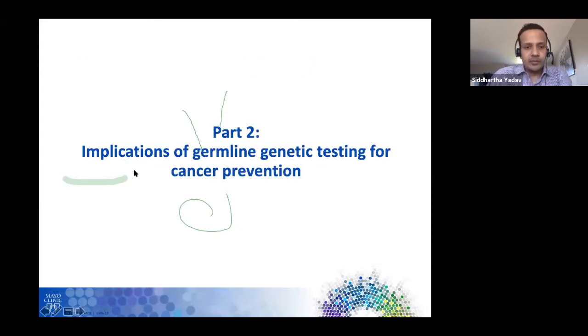I'm not sure what's happening with these lines, and I'm not sure how to remove that, but we'll continue. I think you guys can see this, right?